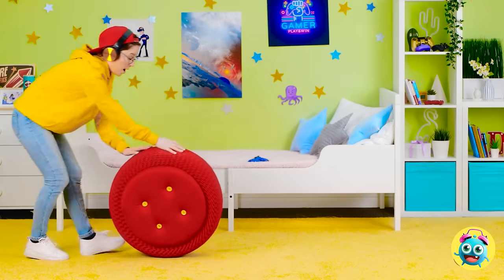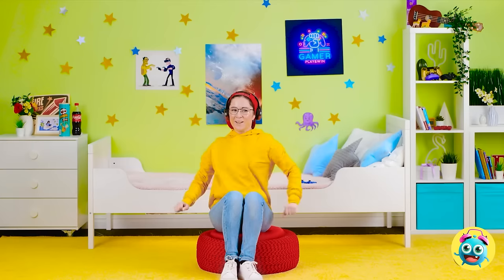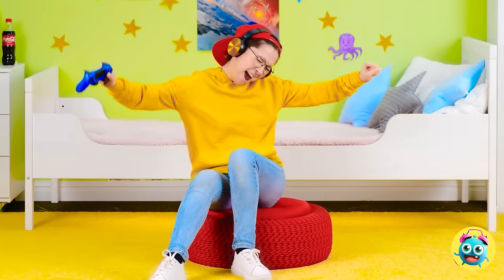This'll look great in my room! Comfortable and it looks great! The perfect gaming chair! Come on! Oh, so close! Yes!